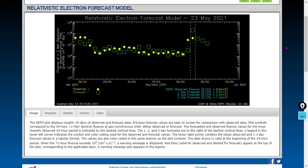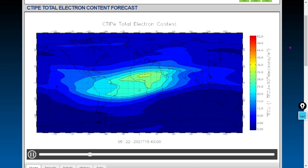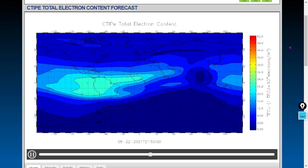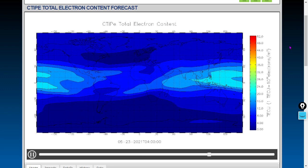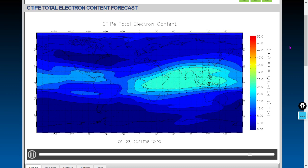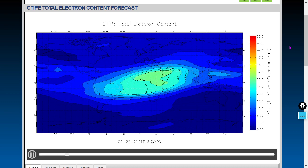That's the forecast model for electrons. Here's a total electron content forecast visualization. It's showing you electron density for the entire air column from your GPS handset all the way up to a GPS satellite. And when they have to communicate through a lot of electrons, you get errors. And the most errors occur around the equator at noon. I'll let it play through a second time here.